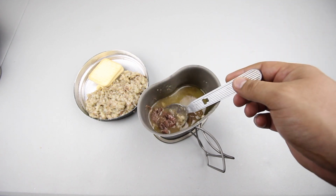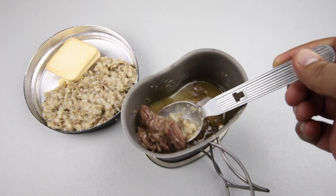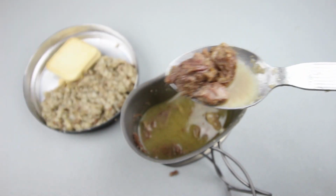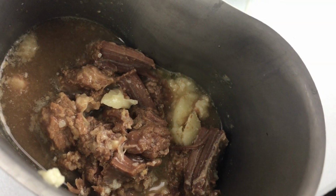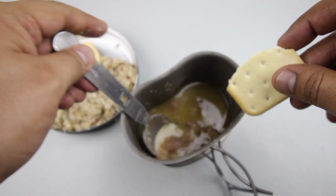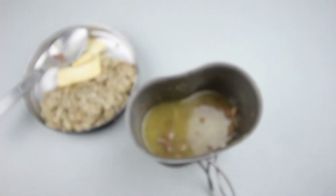Let's get a nice big chunk. And there we have it, a nice big chunk. All right, let's go for it. Oh yeah, that's the good stuff. That's tashanka. Yeah, it's excellent. Good flavor, good seasoning. The beef is nice and tender. Let's try with the cracker.